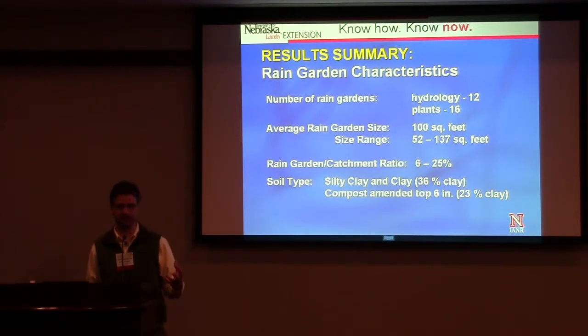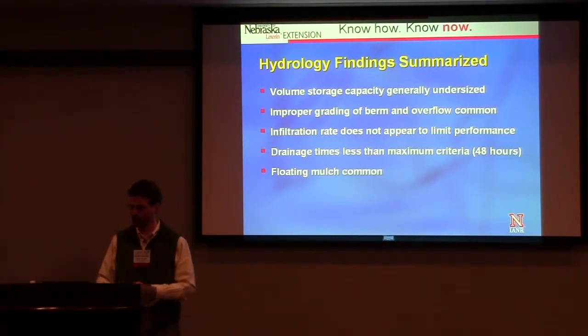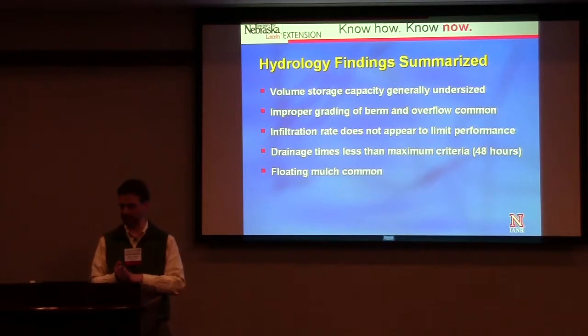A lot of these clays aren't the best for plant growth because some of these sites were where the topsoil was taken off. So the soil that remains is that subsoil. It'll grow sod if you keep fertilizing it forever, but we want to grow native plants, so that was the purpose of the compost. So summarizing what we found with hydrology, the volume storage capacity was generally undersized for all of these rain gardens that we studied.